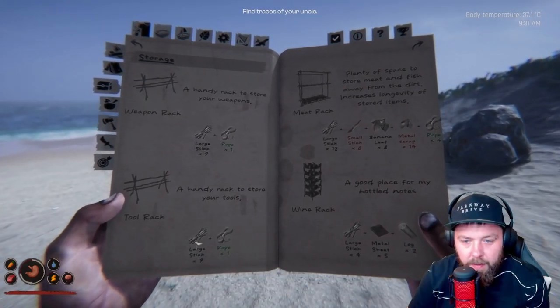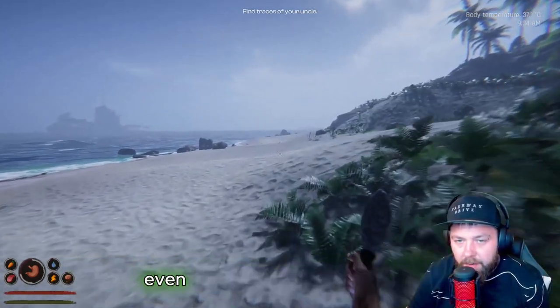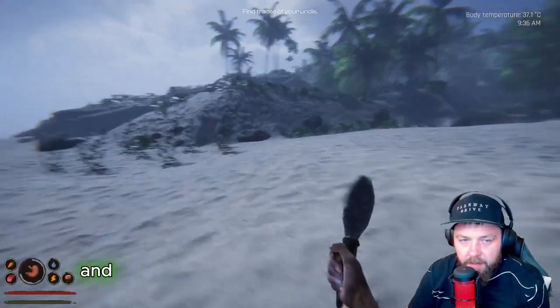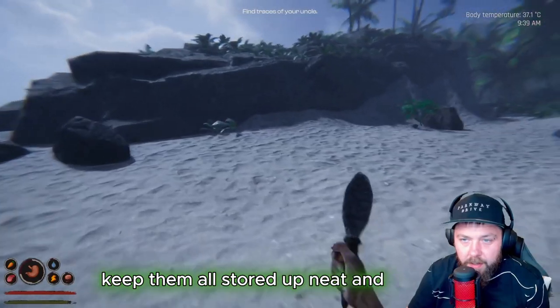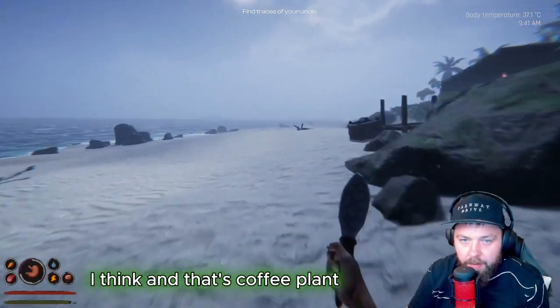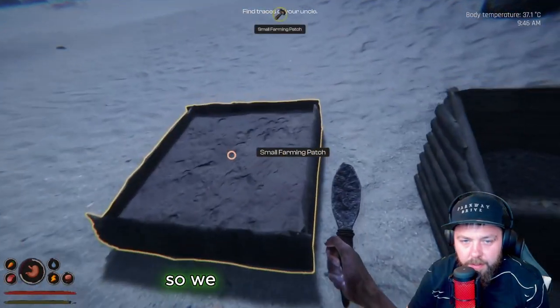I think it's definitely going to be worth doing that. At least then we can store our tools all in a certain place, even the ones we don't use, like the stone ones. It'd definitely be nice to pop them somewhere, keep them all stored up neat and tidy, I think. That's a coffee plant over there. So yeah, let's just work out how this works first of all. So we've got 6 out of 10.